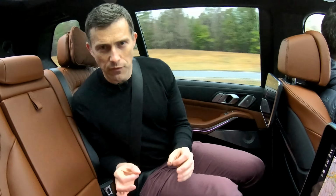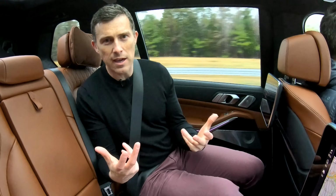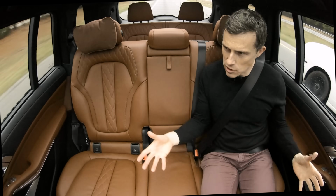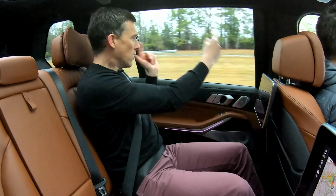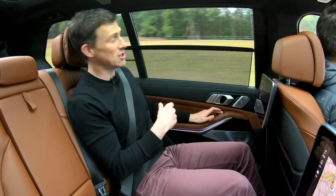It makes sense to start this review here in the middle row of the X7. So essentially this car is a 7 Series but in SUV format. So loads of space, loads of luxury, but a raised driving position. And you do actually get a really great view out. You've got massive windows here in the back and look, blinds for them as well. So if I need some shade, I can get some shade.